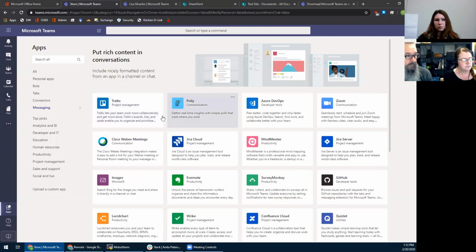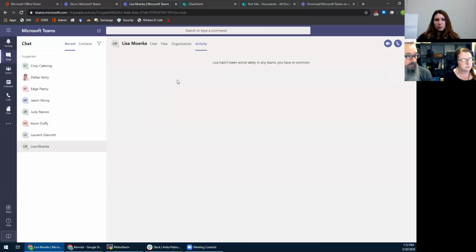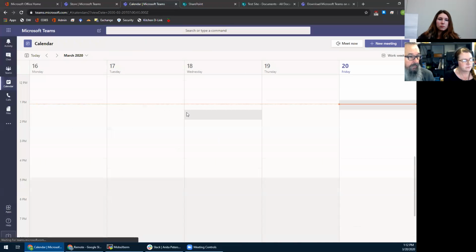Messaging apps, all sorts of things. Microsoft Teams is the remote meeting tool. So you can communicate, you can chat, you can video call, you can phone call, you can do group calls, you can have a shared calendar. You can set up different teams to work on different projects. Exactly, yeah. And there's a lot of things that you can add into it as well.